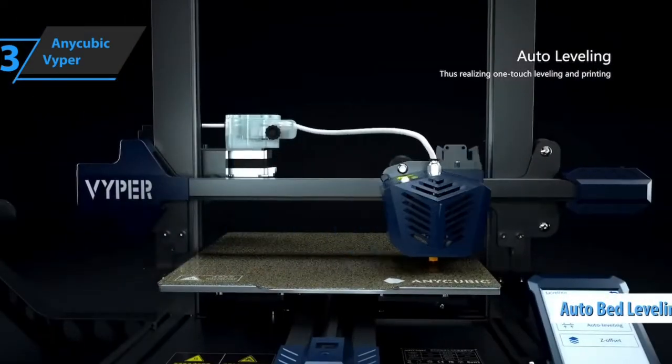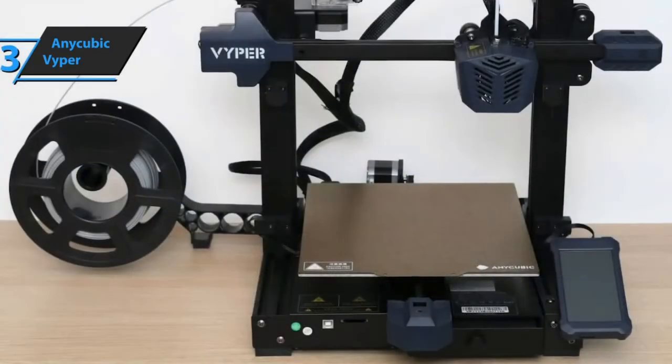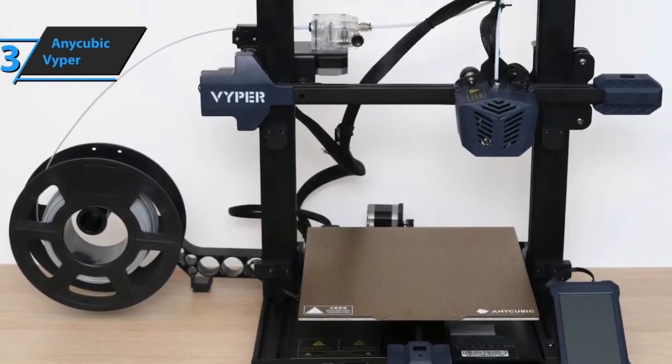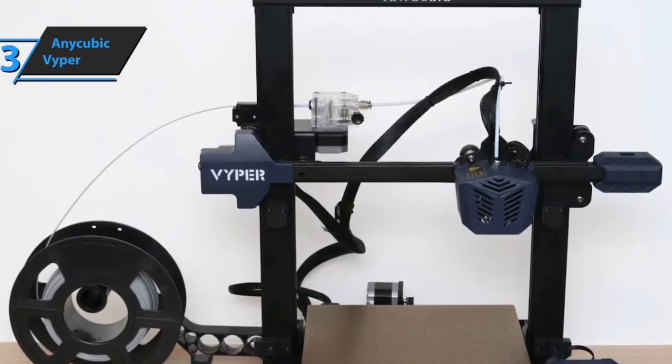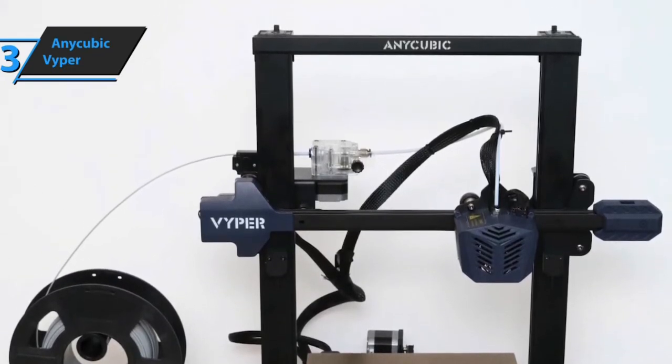The automatic bed leveling system on the Viper is great and not something that every company does well. Users are quite satisfied with the print quality. The improved extruder seems to have helped a lot more than expected. At even fairly high speeds, the prints are more than decent. The problem we see most often with budget printers is the lack of good support for cutters.